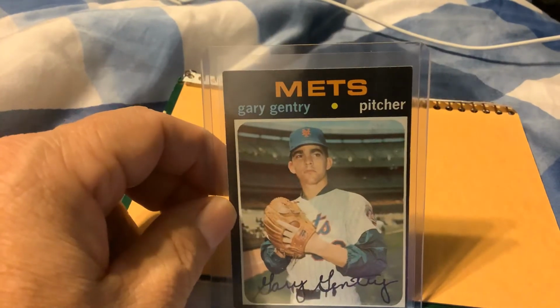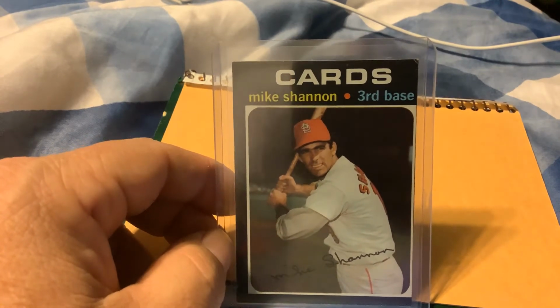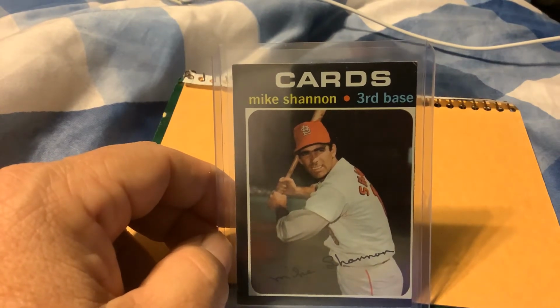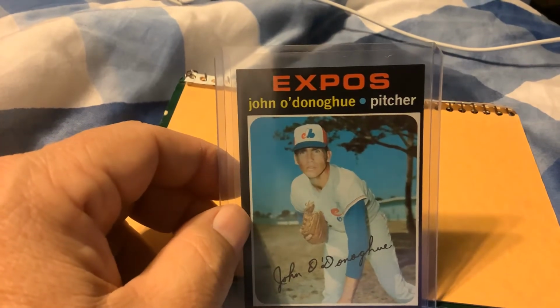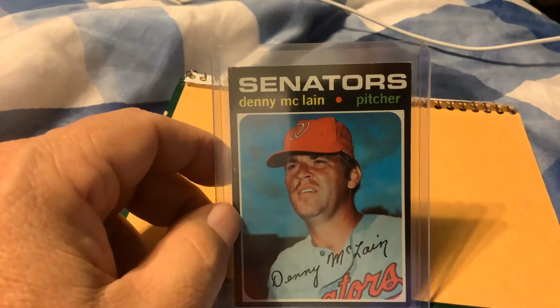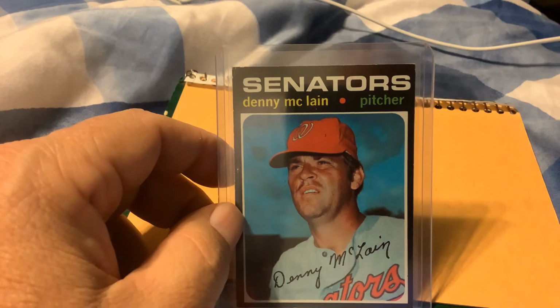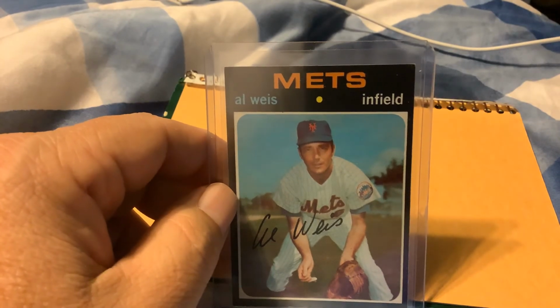Gary Gentry, that's short printed. Here's an expensive one. Mike Shannon, short printed. Very cool card, one of my favorites. Not cheap either. Another short print of John O'Donoghue. The spring training pictures, those are great with the trees in the background. Danny McLain is 1 year with the Senators after his trade from Detroit. Another short print. And the last short print that I got in here, Al Weis, one of the many heroes of the Miracle Mets.